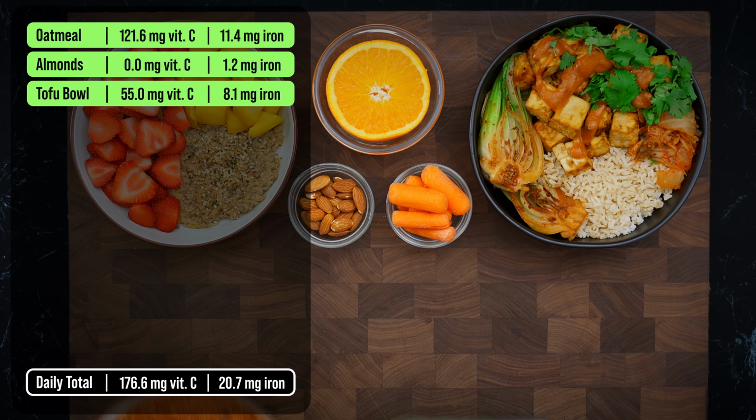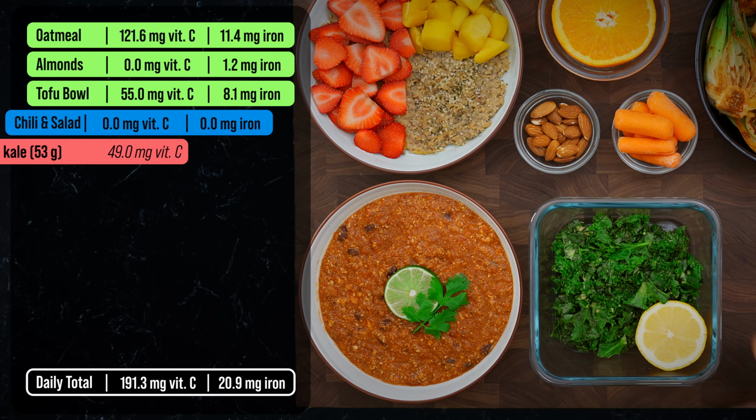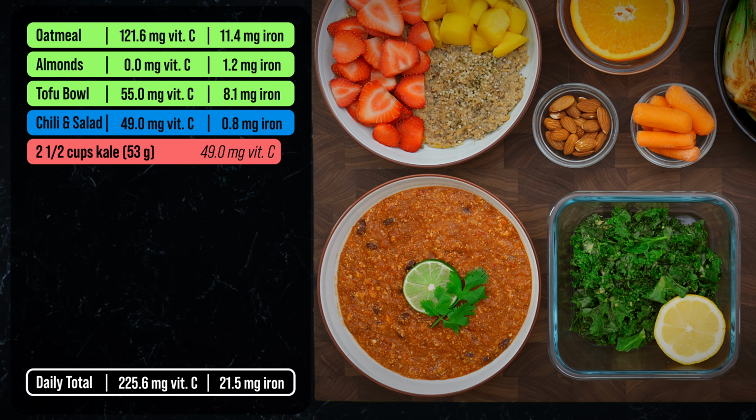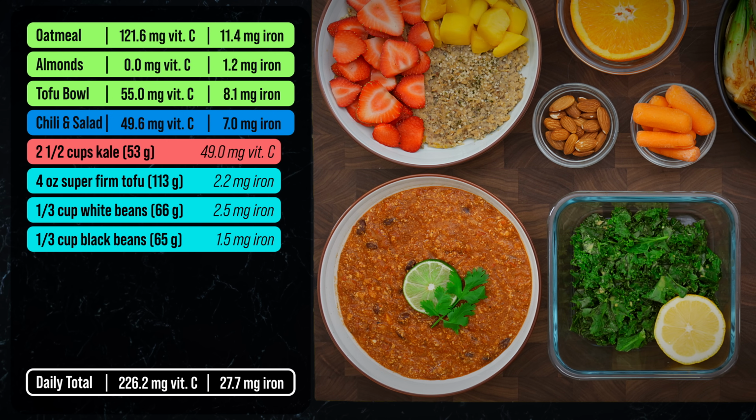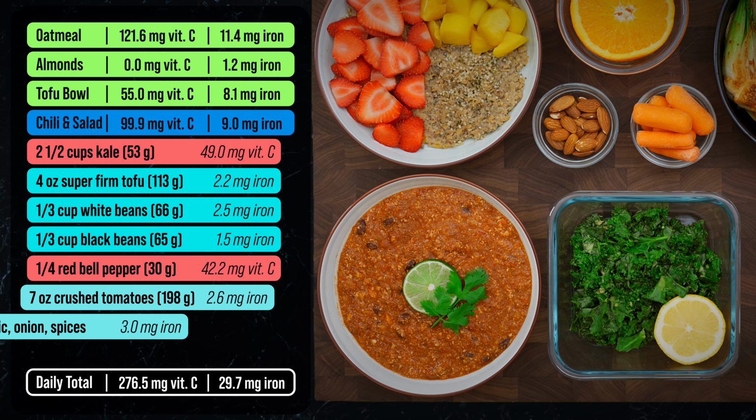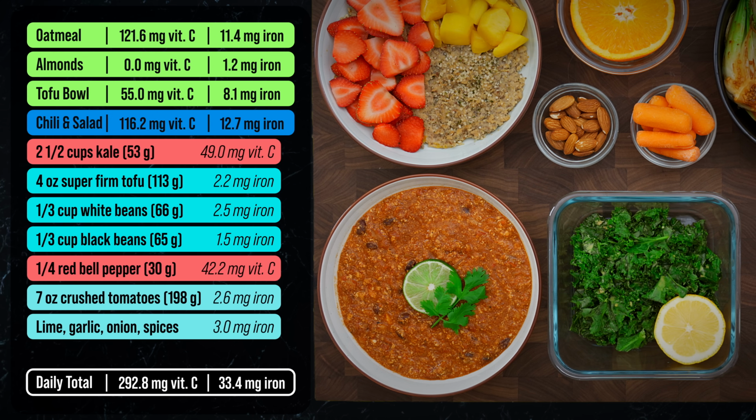Then for dinner, we'll have some hearty tofu chili with a garlic kale salad. Each serving contains 4 ounces of super firm tofu, a 1/3 cup of white beans, and a 1/3 cup of black beans, along with a 1/4 of a medium red bell pepper, crushed tomatoes, lime, garlic, onion, and other spices. A serving of this tofu chili paired with our flavorful garlic kale salad packs another 12.7 milligrams of iron with a vitamin C boost from the kale and red bell pepper.